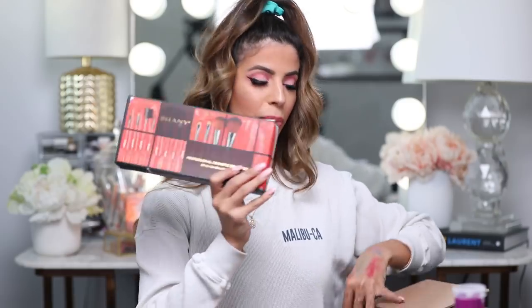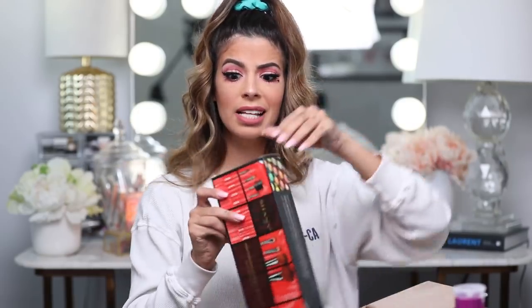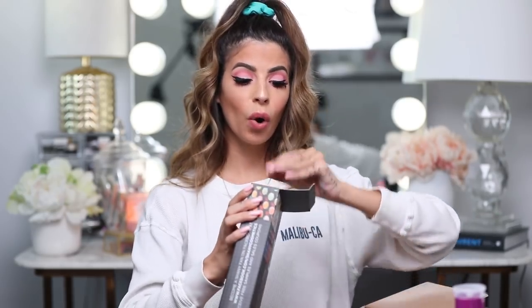Next, oh my gosh, we have a professional brush set. So this box has a lot in it. I will definitely go ahead and tell you that this is worth way more than the other one. God, I got two brush sets. Comes with this little makeup bag.